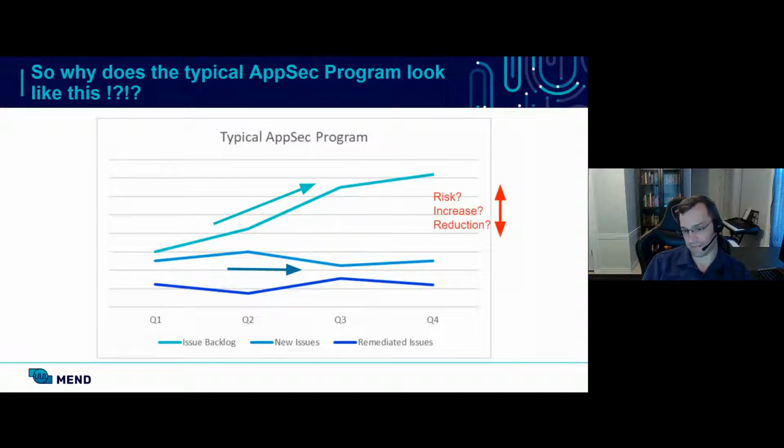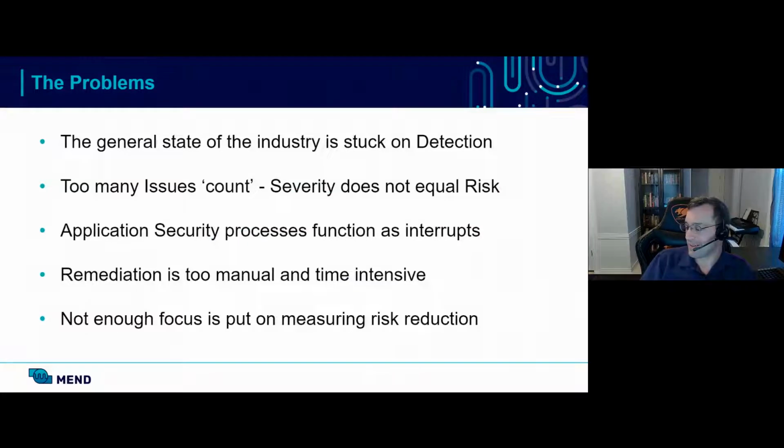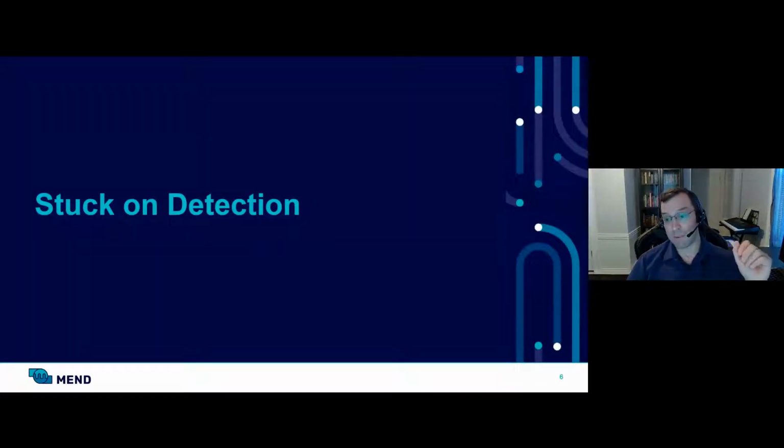So jump back over to my slide here. Apologies for jumping around. I like graphics. And then finally, there's not enough focus on actually measuring what actually matters, the risk reduction. What am I actually doing with all these efforts? All right, so let's dive into some of these a little bit more in depth. And by the way, please throw questions in the polls. I love questions. It's so much better to be interactive, more fun.